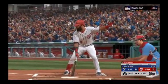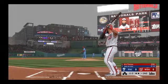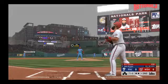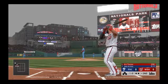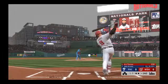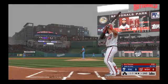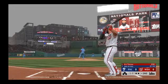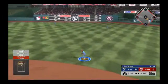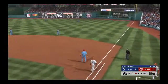Striding in now for the Nats, Eric Thames. They'll lead it off against Jake Arrieta. Infield shifted well to the right. Here's the first pitch. Oh, and he had him guessing there, and it's a ball and a strike. Not surprisingly here, this is on the ground to the right side. Throw to first is in time for the first out.